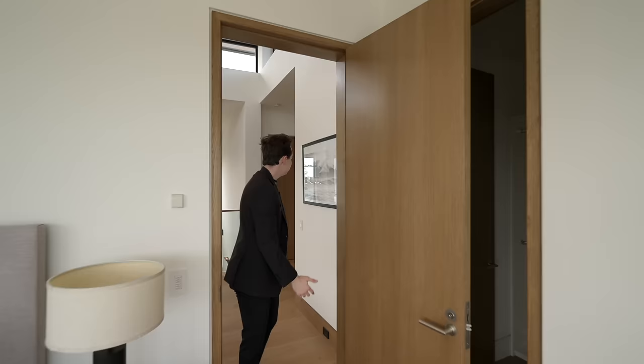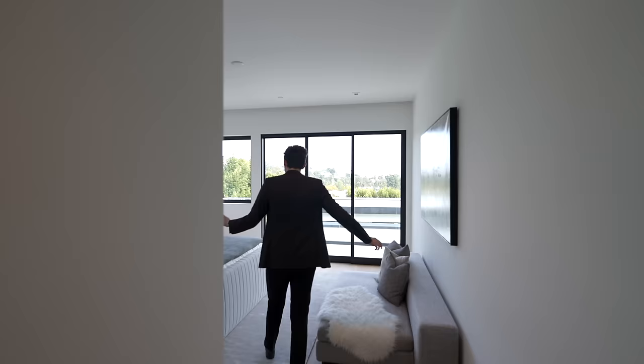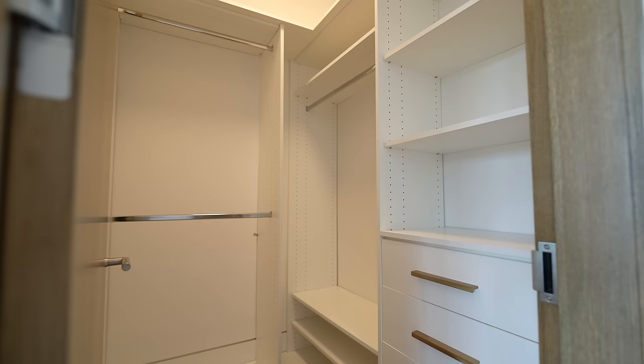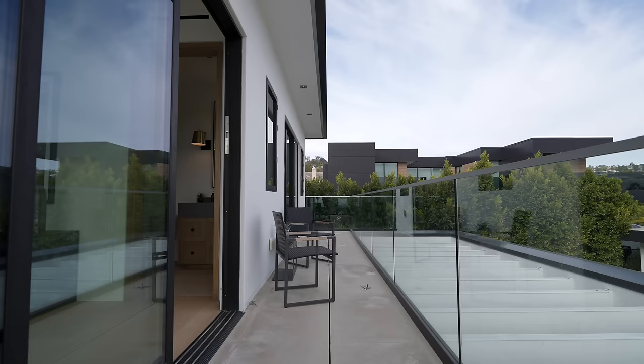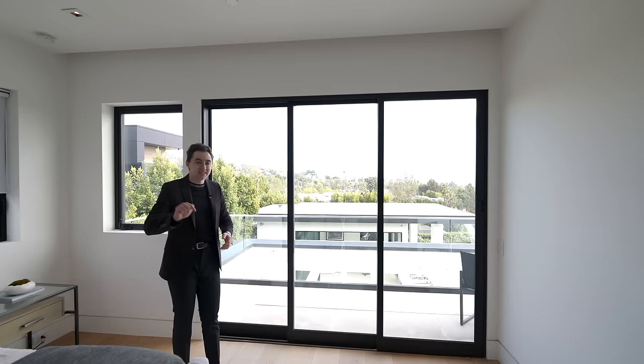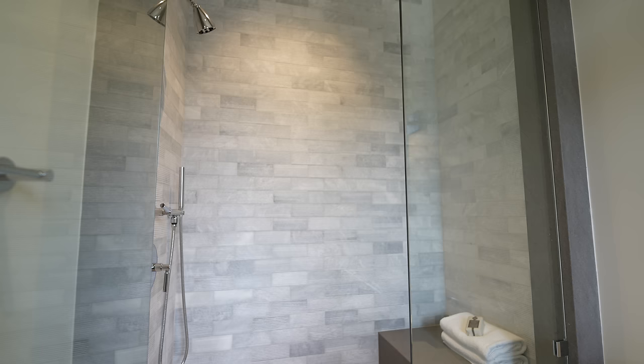And if we continue back down to the landing, let's take another right-hand turn. This is the second guest bedroom that we have for this upper level here. You've got more contemporary staging all throughout the area. Walk-in closet is located on my left. You've got this private balcony here, which once again overlooks downtown Los Angeles. And it's actually shared with the last bedroom that we did just see. You've also got another ensuite bathroom with that built-in vanity and the glass-enclosed walk-in shower.